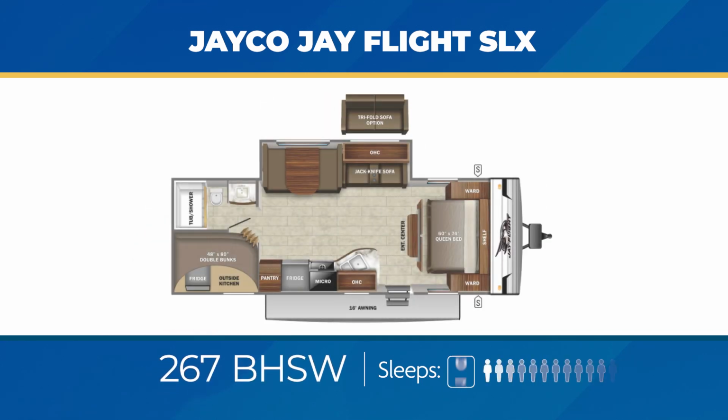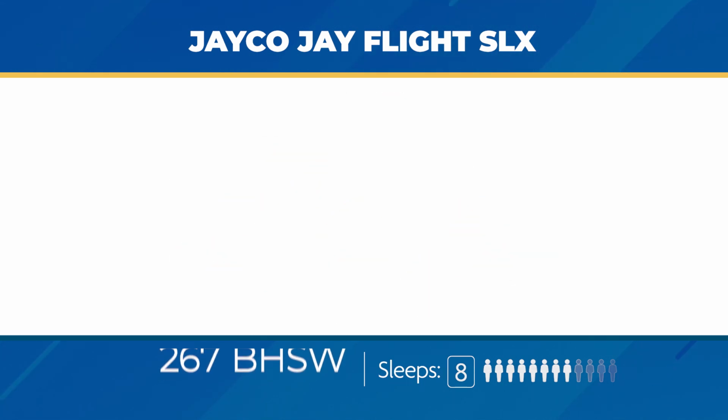A Western U.S. exclusive is the 267BHSW with its stacked double bunks and outside kitchen. The queen bed is separated from the living area via the entertainment center and double sliding doors. The 267BHSW can sleep up to 8.